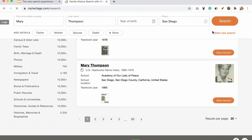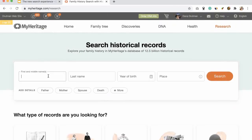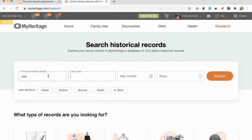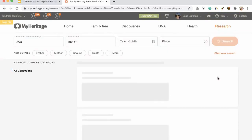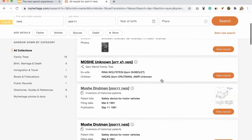I want to show you another nice thing. Actually, this is something that happened over our family dinner a few weeks ago. We did a search in Hebrew of my father. His name is Moshe Drutman. And then I clicked on search. What happened is a very nice thing that I guess some of you are familiar with, the translation options at MyHeritage. So it takes this Moshe Drutman and it searches for records in other languages that have this name, but in their own language. And we found something very interesting.